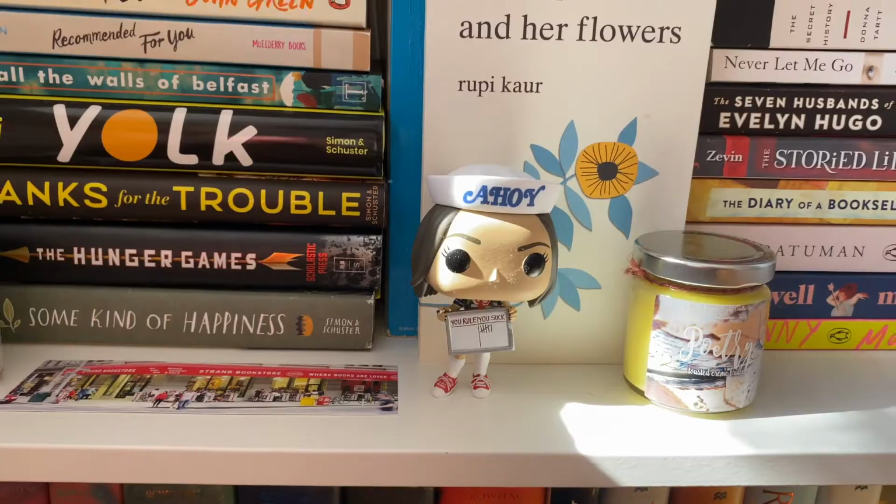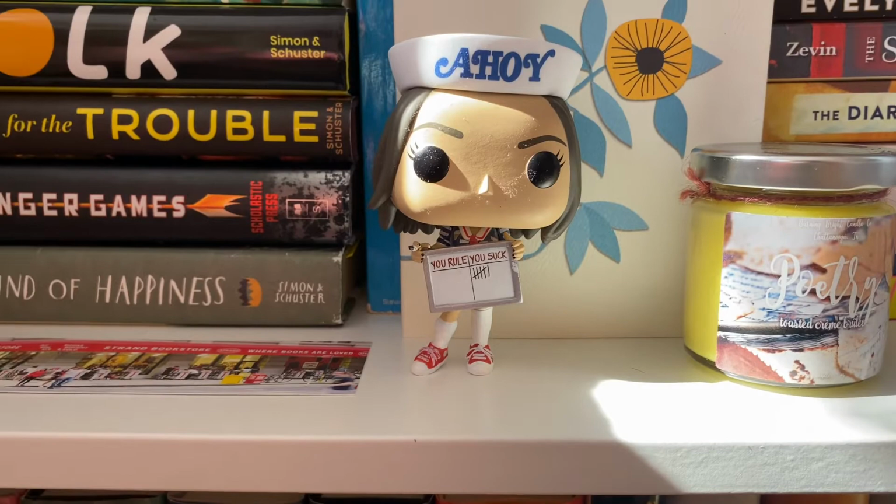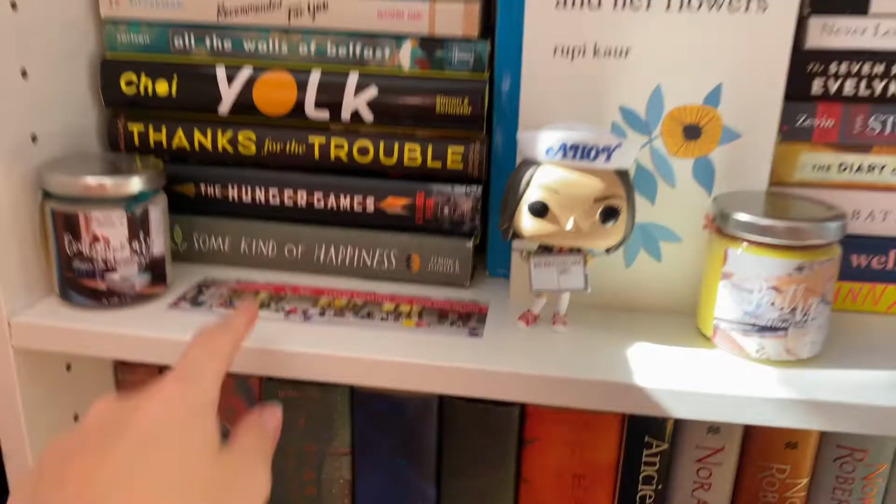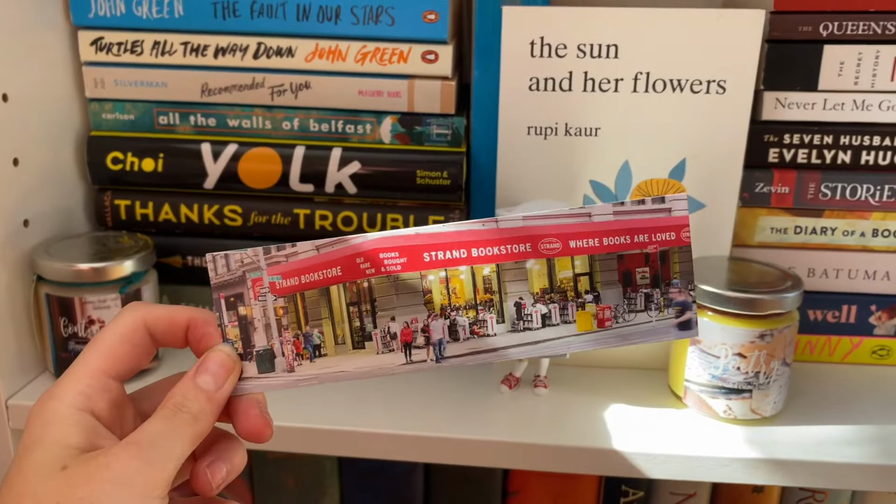To start with the little knickknacks here, I have this Robin Funko from Stranger Things. I have a contemporary candle, a poetry candle, and Book Queen. And then I also have this random bookmark from The Strand, which I use a lot. This is one of my favorites, actually.